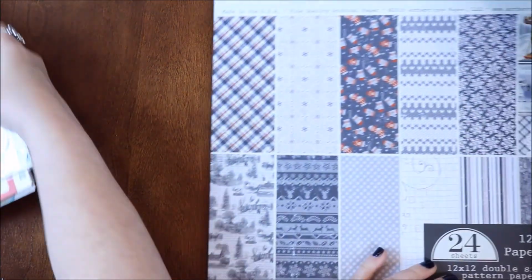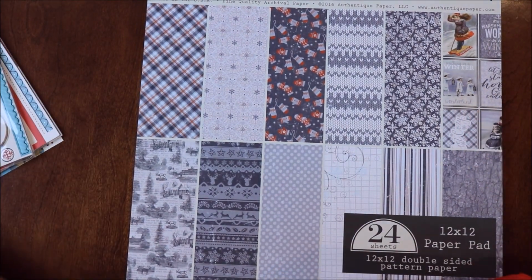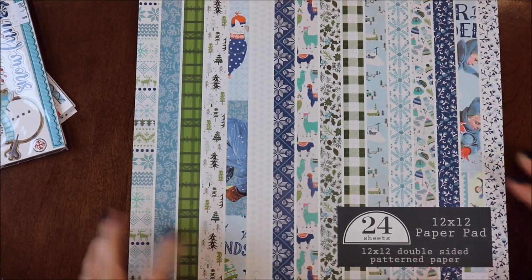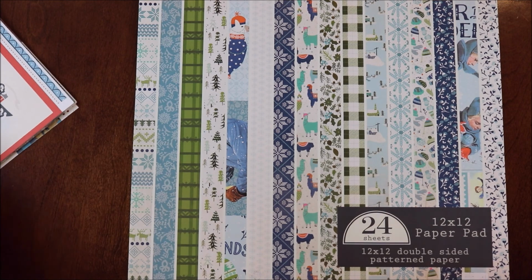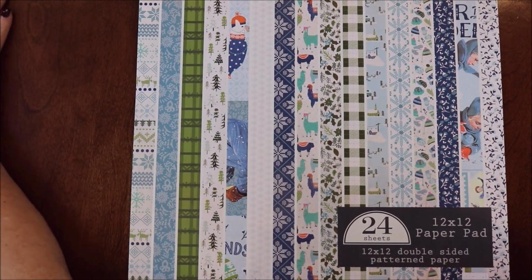So I am a huge fan of Authentique paper, so I picked this one up. It's between this one and this one. This is called Wintry. And then this one is called Alpine. And I couldn't decide between the two. So that is what I got, both of those. And I guess I will decide.